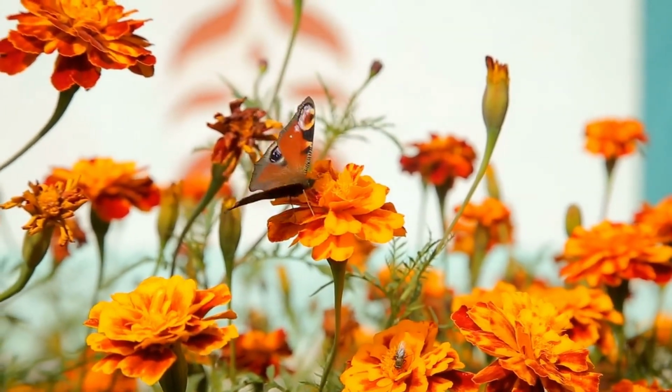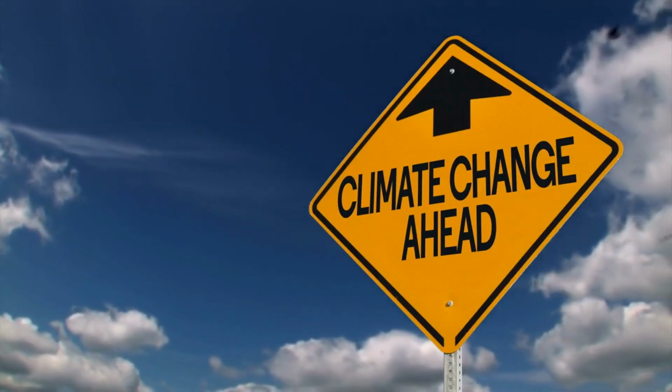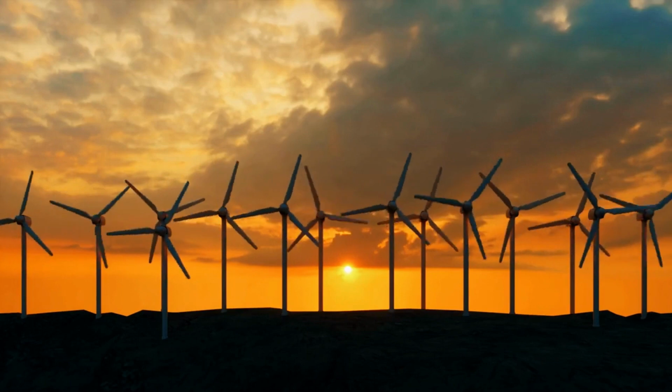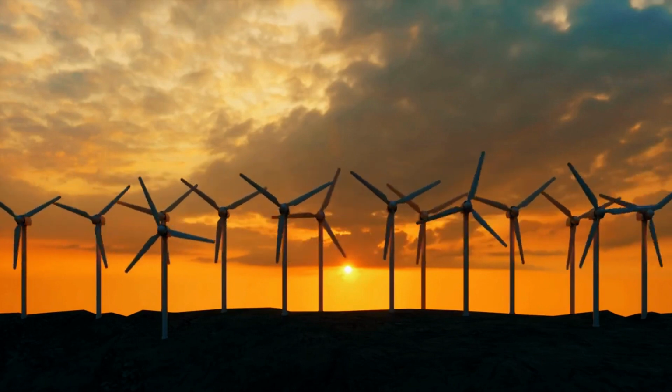So what can we do in the face of this growing concern? First and foremost, we need to acknowledge the reality of climate change and its impact on our everyday lives. By taking action to reduce our carbon footprint and support initiatives that promote sustainability, we can make a difference.